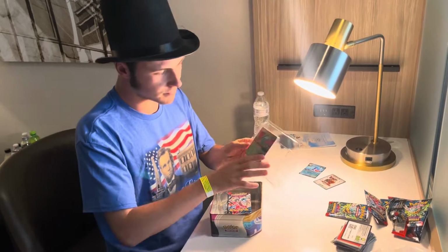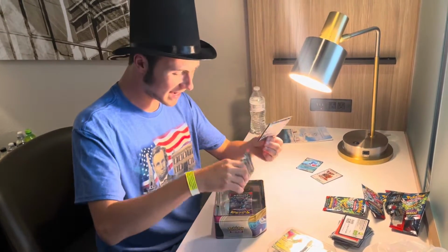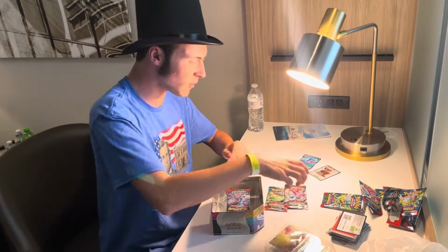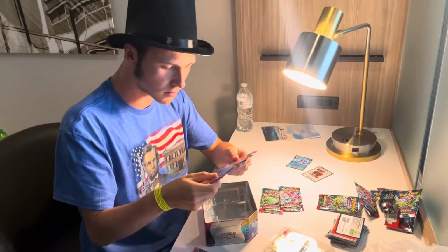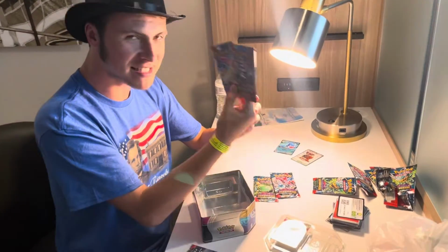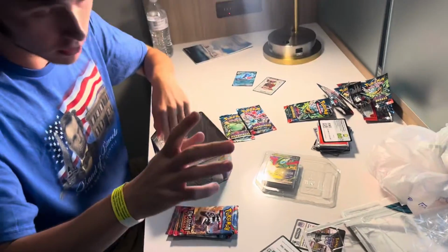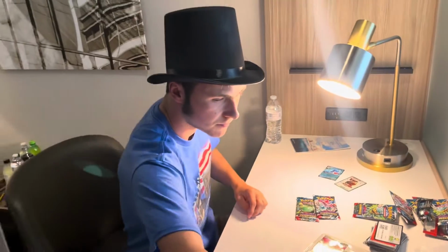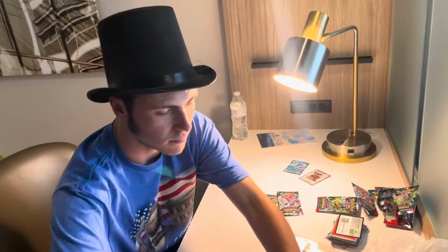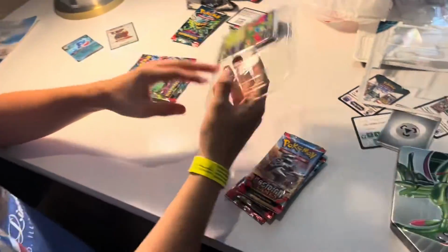Iron Leaves EX. Oh, we actually got Twilight Masquerade. Oh, we actually got it. Okay. 2 Twilight Masquerades, the Temporal Forces, and 2 Obsidian Flames. All right, if we can get an Alt Art Charizard, though, that would be pretty hype. We never know what we're going to get into this. Just going to leave it. This is nice. Iron Leaves EX. This is the promo. Good look at that.